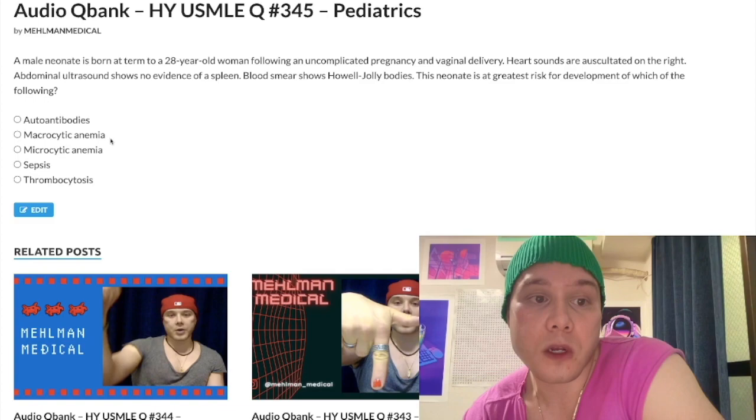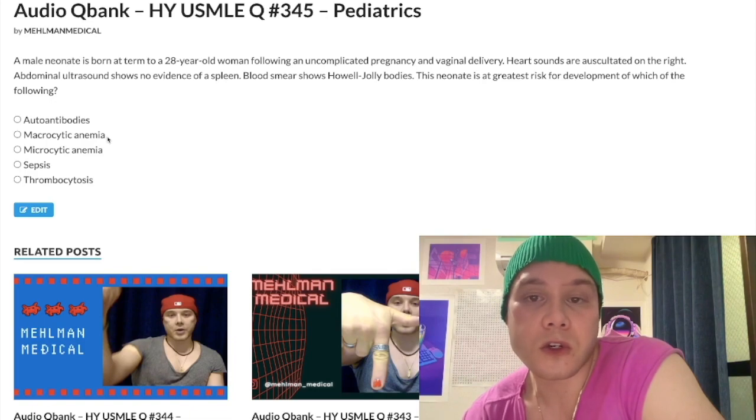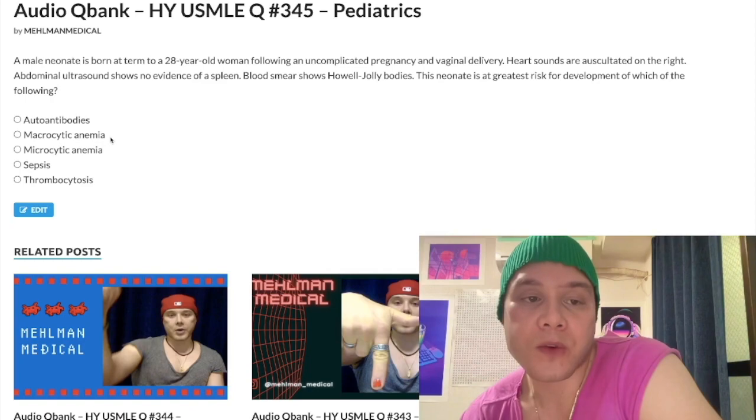Choice B, macrocytic anemia, also wrong answer. When we talk about pediatrics, congenital conditions, you could think of conditions such as orotic aciduria. That can cause macrocytosis. It's not the case here, okay? We do not have orotic acid described, but just in general, macrocytic anemia, of course, B9 folate or B12 deficiency, or alcoholics actually can get macrocytosis.